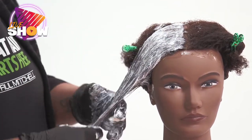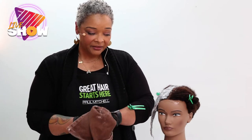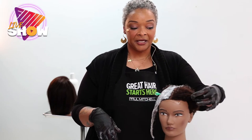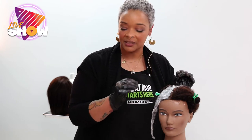Now, on this side, I was just going to do our virgin application, and then on the other side, I wanted to show just a root retouch. But I think just to let you see how this works out, I'm going to do a normal relaxer on this side and a virgin application. So you can see the difference between the level of hydroxide that's in there and how it makes it a little bit looser in consistency.